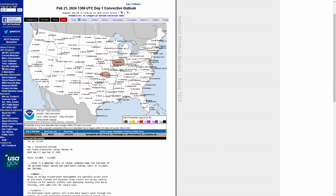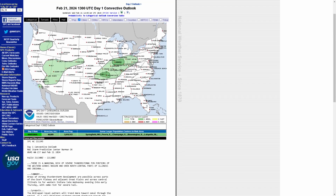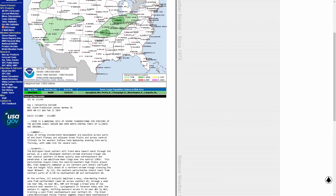Let's look at the outlooks. We have a 5% chance of hail, no chance of wind, and no chance of a tornado. So pretty much hail is the threat with this. Some 1 inch in diameter hail in the marginal regions and potentially some small hail in the region around that, like the light green region. To the west, a couple of lightning strikes are possible inside those western areas.